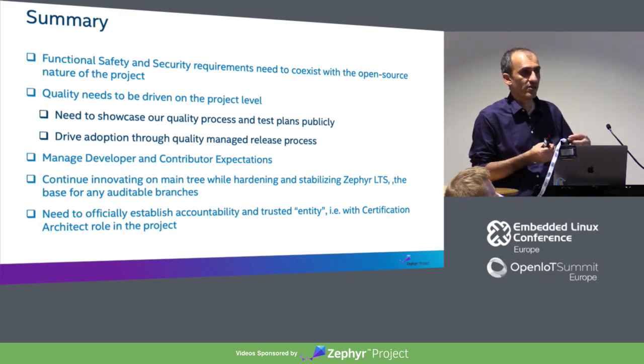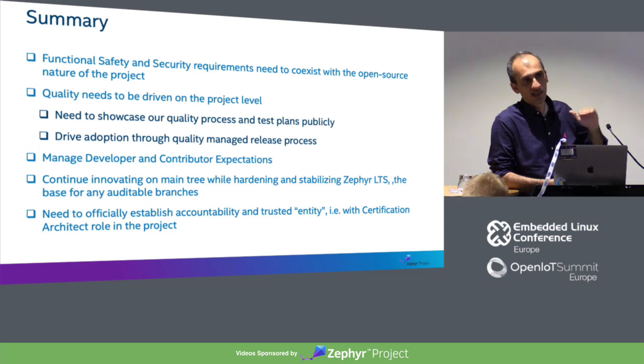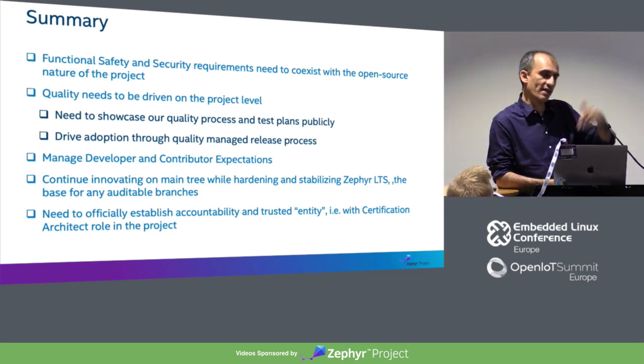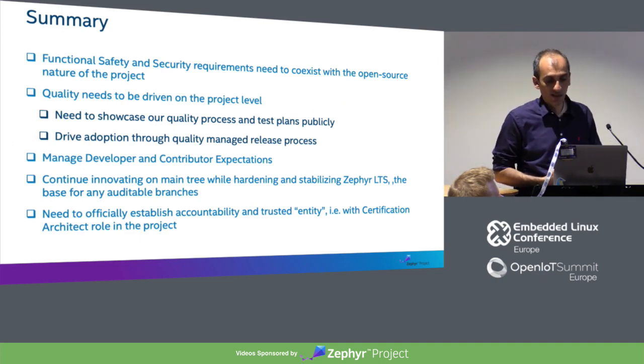We are not really focused in the project on an end-to-end solution. That has its own advantages and disadvantages. We are more a horizontal thing where a lot of the features, a lot of the value is actually at the low levels. If you want an end-to-end solution, this is also possible, but you have to do a lot of things on your own. But we are going to address that as well. And then we need to also somehow officially establish an accountable and trusted entity. For example, something that is in the Zephyr charter, by the way, is to have a certification architect, somebody with the right experience to actually drive the whole process and manage it.